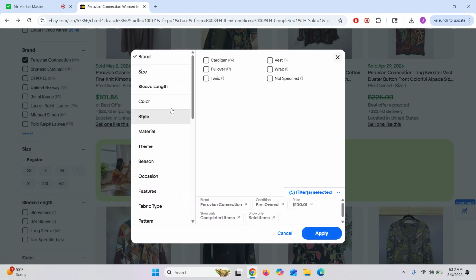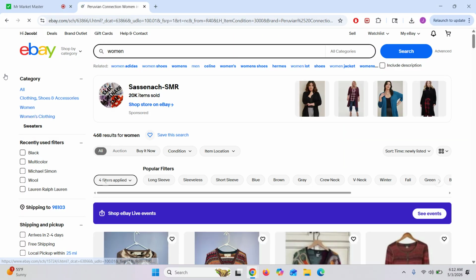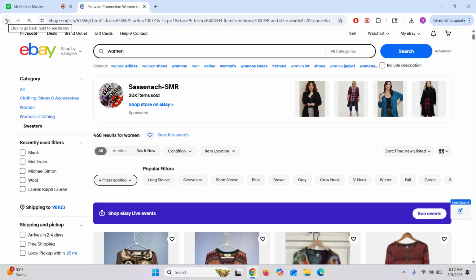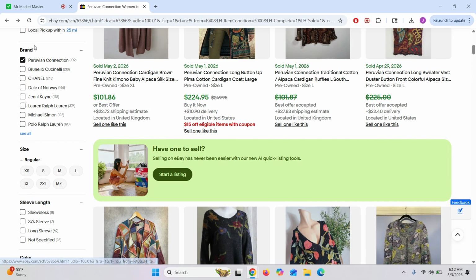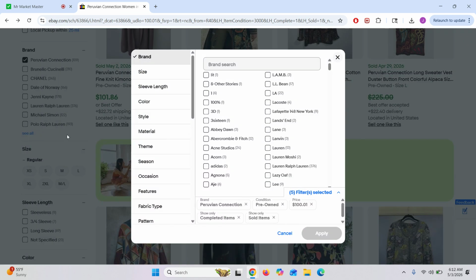Style might be the type we need to find. Cardigan. It would be the cardigans. And we got 84 solds in cardigans and 468. We're still under 20% sell-through. That is not good enough. I don't really want to mess with size too much, but not size, price. I don't want to mess with price too much. I want to try and keep that one of the last things we ever change.